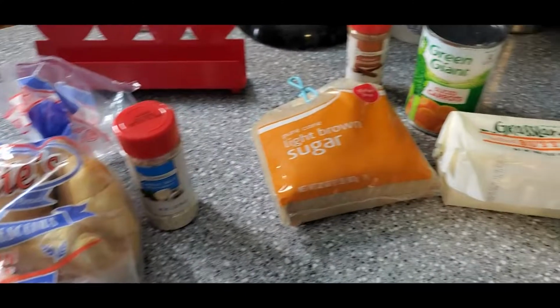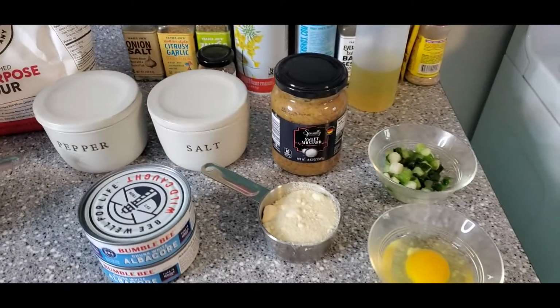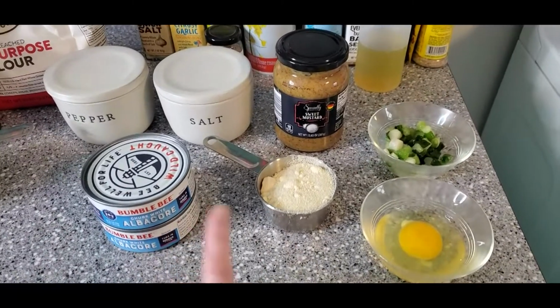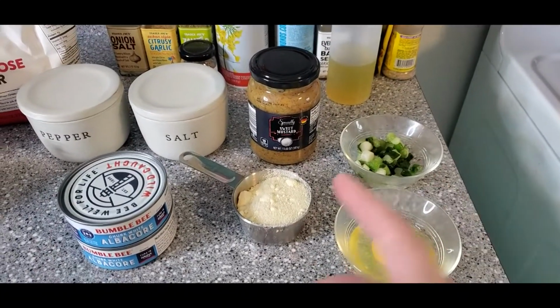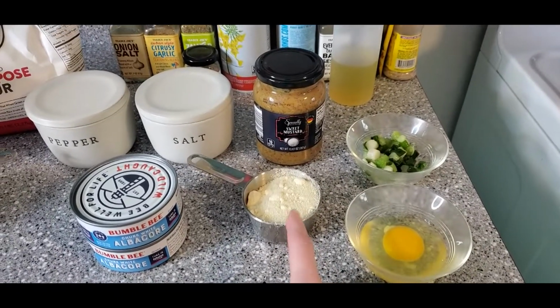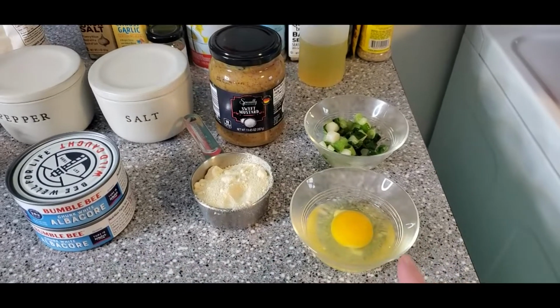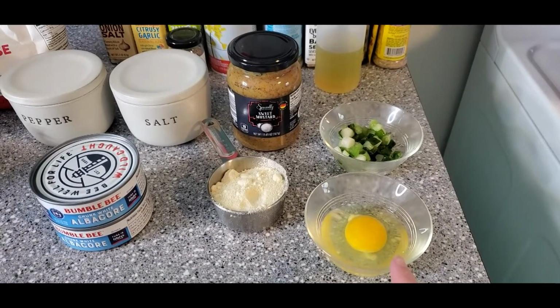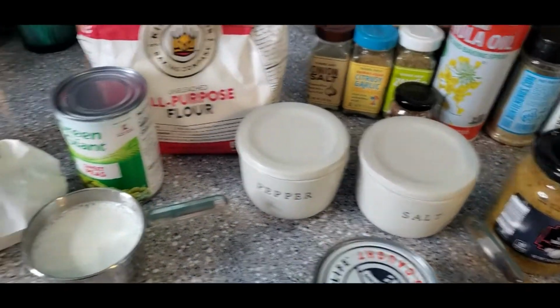And I've got everything laid out that I think I'm going to need to make all of this. The tuna cakes are going to be a little bit different because I did not realize that I'm out of breadcrumbs, but you can substitute almond flour. So that's what I'm going to do. I'm going to just do mustard from Aldi, I thought we would try in it, and salt and pepper, of course.